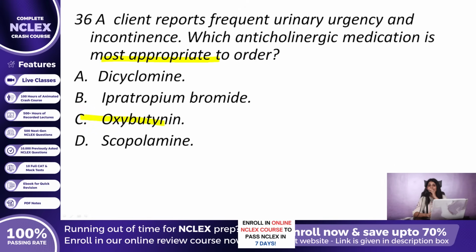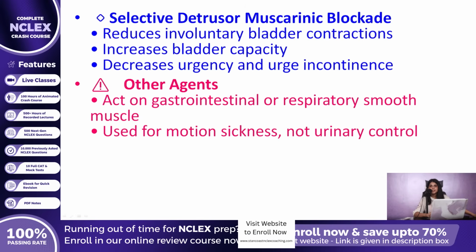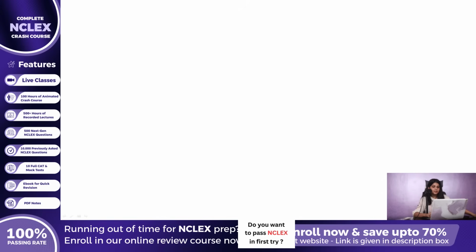Oxybutynin, because it selectively blocks muscarinic receptors in the detrusor muscle, reducing involuntary contractions, increasing bladder capacity, and decreasing urgency and urge incontinence, whereas the other agents target gastrointestinal or respiratory smooth muscle or motion sickness. Question 37. Moving into central line care.